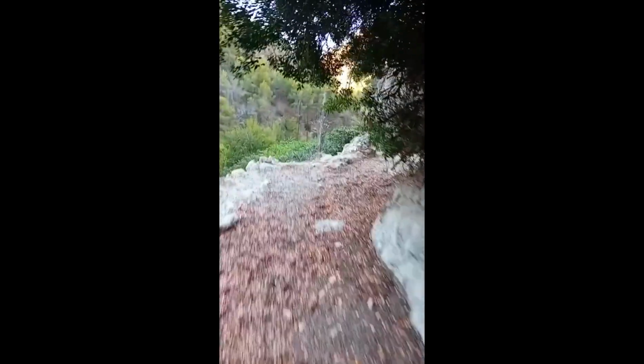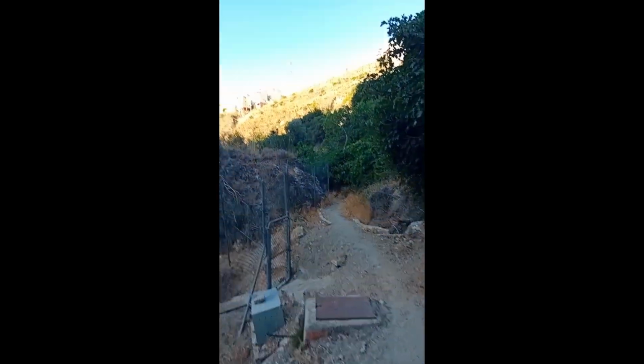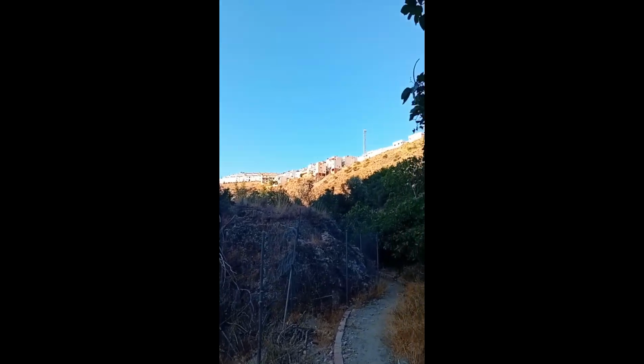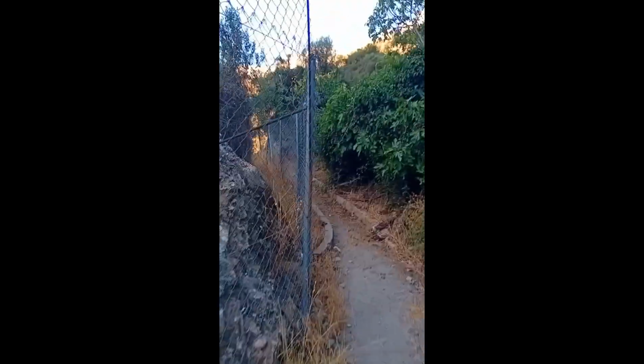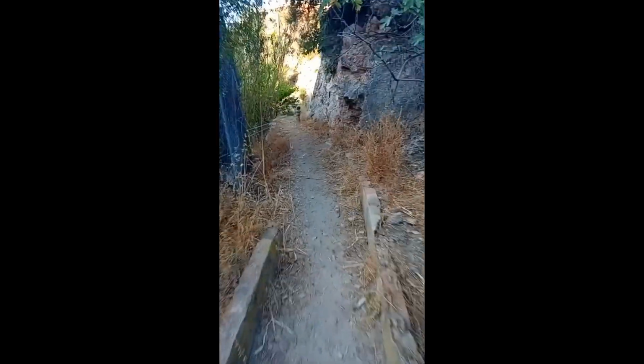The trail is pretty good, a bit overgrown in places, but it's really quite nice. There's the town up there. That's what we call the new town, let's say. Up there we have the football field, outdoor pitch. This old acequia has been filled in with dirt. I don't know if there's a pipe in it. I suspect there is under here.